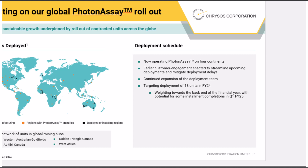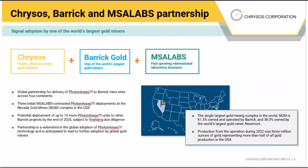It was in the fourth quarter of last year that we were able to announce our partnership with MSA Labs and Barrick, being one of the world's largest gold miners and a company that is continually proving themselves to be an innovative and agile company. We're enjoying working with the Barrick team, both for the ongoing rollout, but also for expansion of application of PhotonAssay within their operations, mindful that Barrick was the first adopter of both our silver and copper PhotonAssay services.